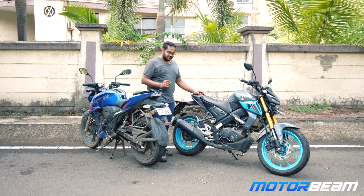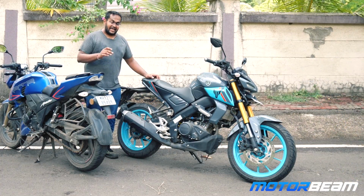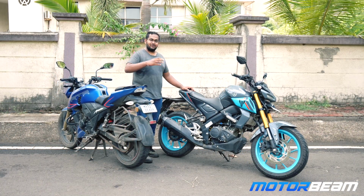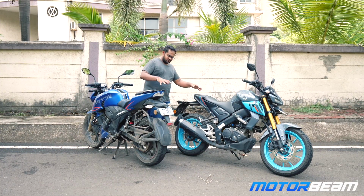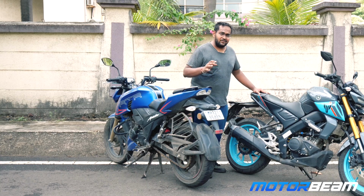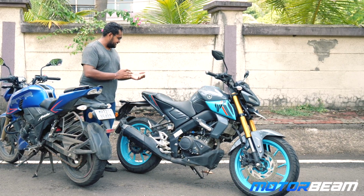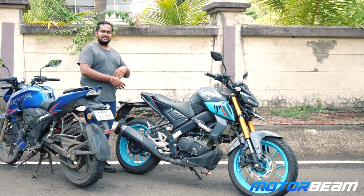Going a little more into the depth, you can definitely notice that the Apache still gets a box section swing arm, but the MT-15 now gets an aluminum swing arm. So the dynamics, yes, it affects quite a lot. And that is not all. If you see the mud that's going around, the Apache is a lot more dirtier, but the lower half does not send the mud all over the rear seat. Here, my hand has gotten dirty quite a lot of times because the MT just gets dirty all over the place.